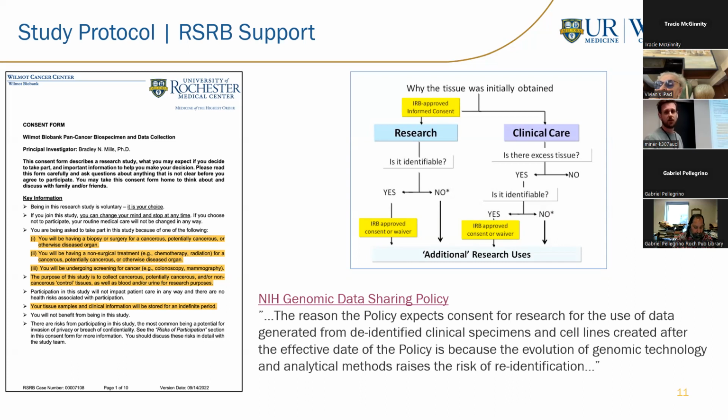That said, when you go to use our tissues, the RSRB does want, whether you're using identifiers or not, each of our users to put in a study protocol. But again, we're trying to lower that threshold and make it as easy as possible. So on our website, we have a study protocol template for Biobank users that has much of the information you need already entered into that protocol. If you're doing genomics research, you'll add in a bit about the data handling and put in some generic text that we highlight in there.